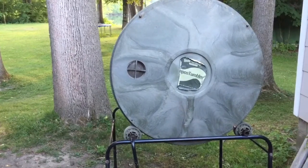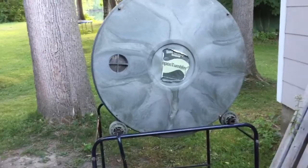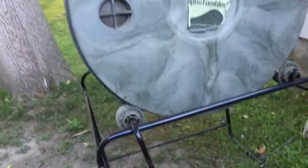Today, as promised in the Harvest in the Mint video, I am going to give you guys a walk around the garden, but first I want to share a little something about that behind me. I've been wanting a composter for a few years. As you see, we've brought home pallets to build one. It wasn't happening. I searched Marketplace and found this beauty.